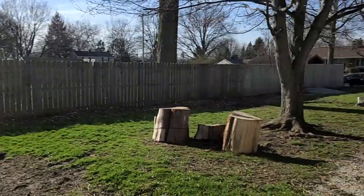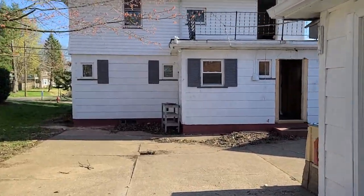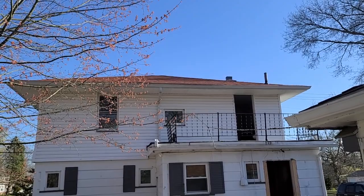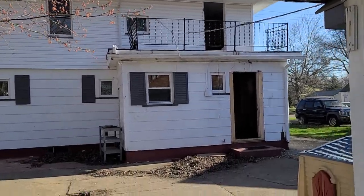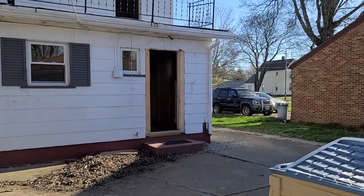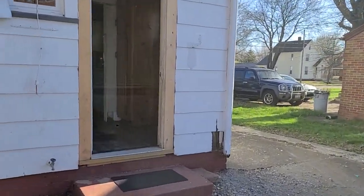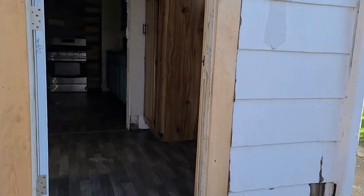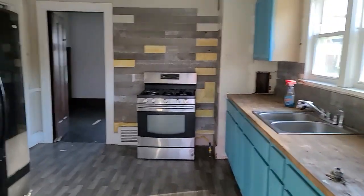Definitely you could have a play set. You could have a garage. There's all kinds of things you could do here if you wanted to. So the house overall, you can see the roof. It is a newer roof within the last 3 years. Roof, furnace, electric has all been upgraded. The plumbing is in pretty good shape. There may be a few plumbing things that still need to be done, but overall, it's not a disaster.